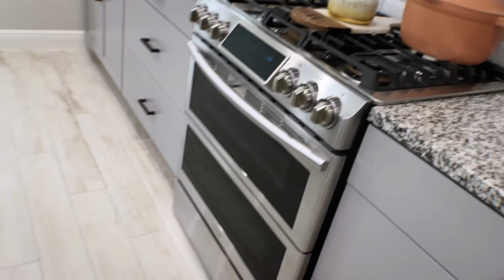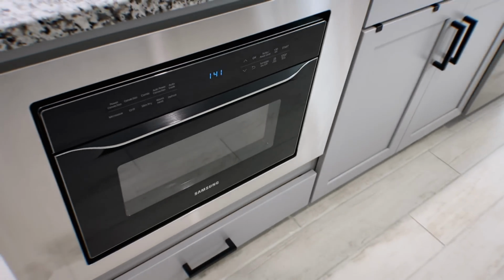Regardless, the Samsung kitchen has been super solid. The dishwasher, the gas stove, the microwave, it's all been killer so far. I've already done a full tour of this kitchen, so if you want to see what all these smart appliances do and how they work with each other, then make sure you check that out. But if I had two complaints, one is that the hood could be a little bit stronger. The ventilation is not as good as it should be.